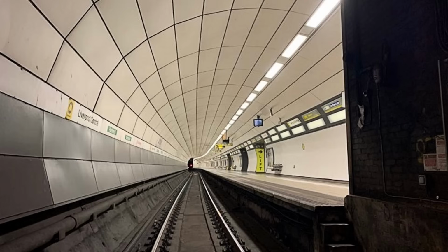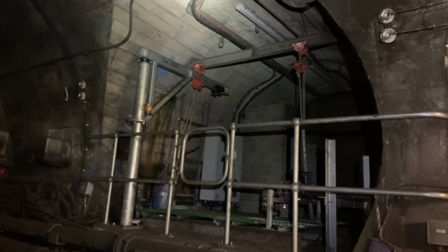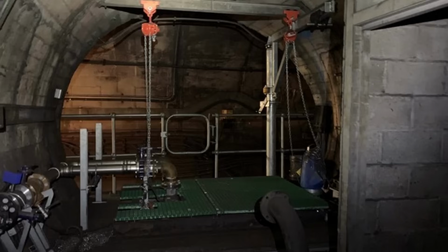Continuing round the loop to Liverpool Central deep level. The Liverpool Central draft relief shaft being on our left this time, and also containing pumping equipment for tunnel drainage.